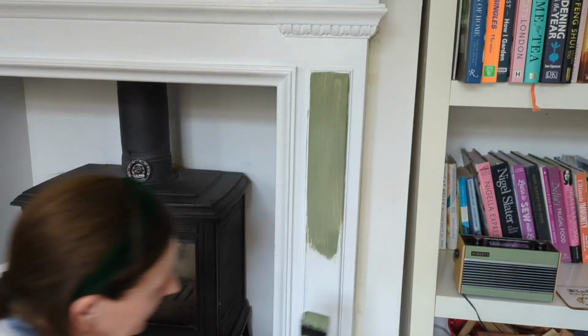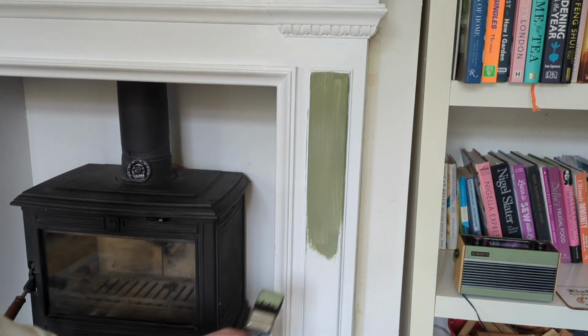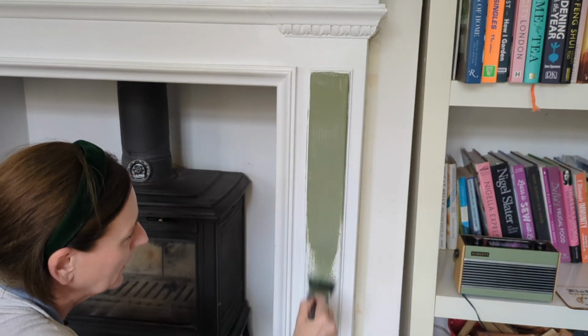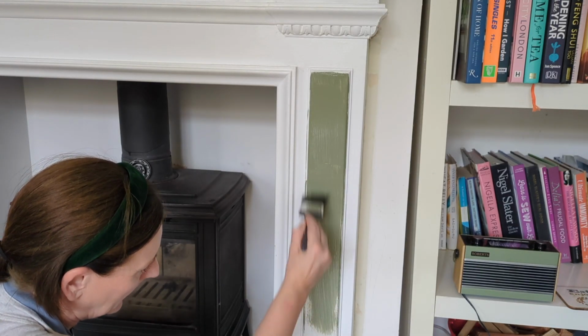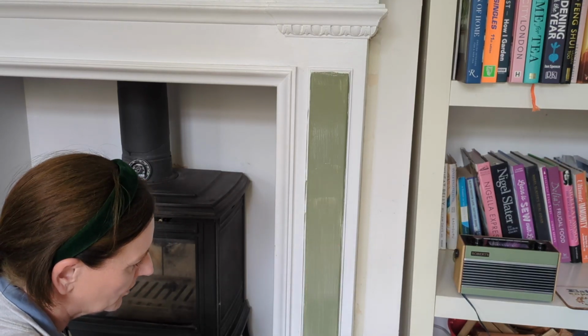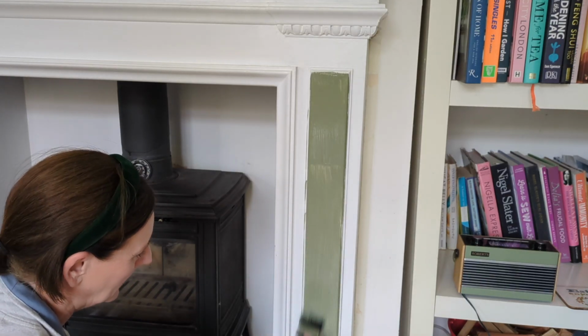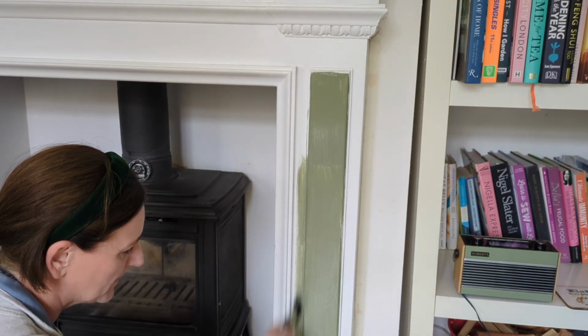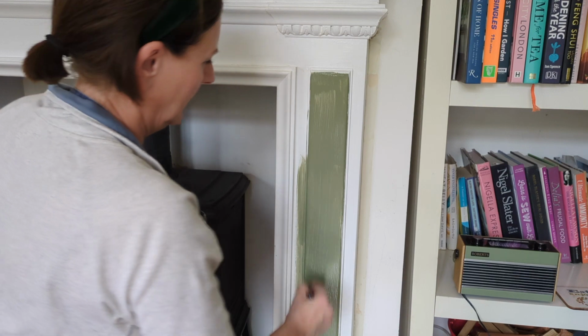I'm loving the colour of this Sage Green Little Greene Paint Company paint. It's sort of matching my radio, so this is just me putting the first coat on. Need a primer, which I'm beyond thrilled about. It's quite a dark day today, but I like the colour.